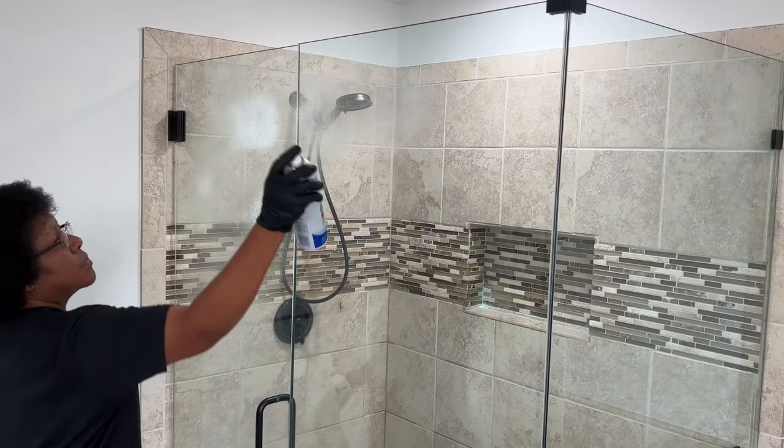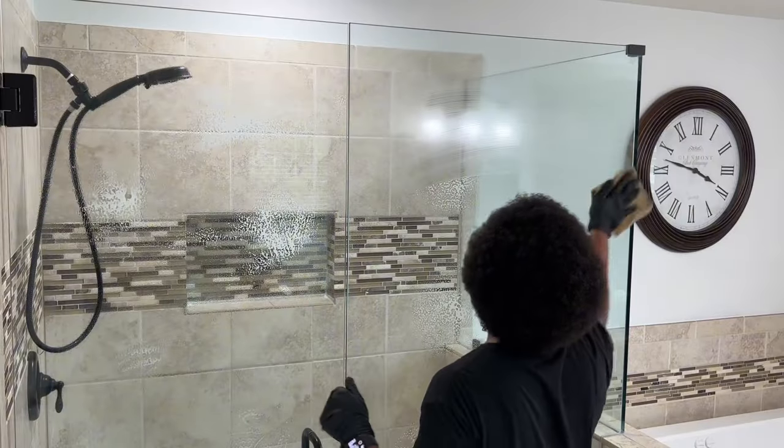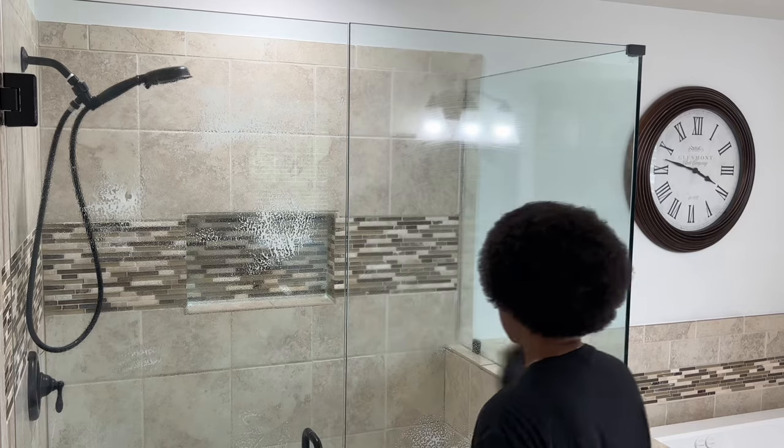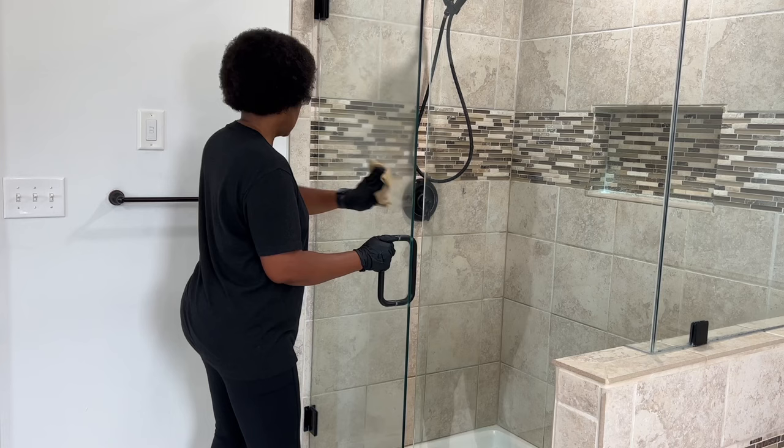Along with the interior, I'm going to wipe down the exterior of the shower doors. I only use Sprayaway glass cleaner on the exterior of my shower doors because the hard water stains are only on the interior of the doors.